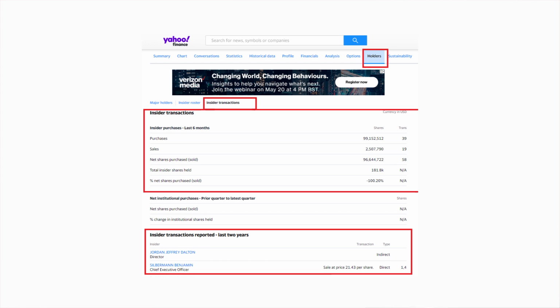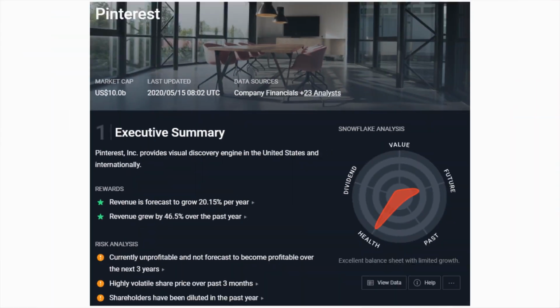But if I was to pop over to Simply Wall Street, which is one that I've used more than Yahoo Finance, but like I say, you've got to pay for it now. So when you go into the summary, you see, I don't actually know what this is called, but it's the Snowflake analysis here. You can see what they think of the company, and from here you can see that it thinks it's got a good, well, an okay future. It's good health. The past isn't great, but that's obviously because the company hasn't been on the stock market that long. You can see the dividend here, it's poor because they don't pay one. And value, you can see here that they think it's a bit of an expensive company.